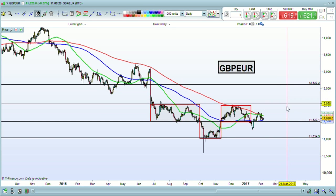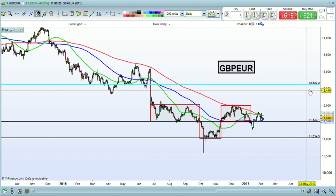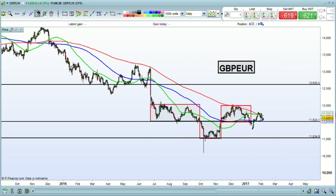Then ultimately, of course, and presumably there'll be some sort of resurgent pricing of sterling against euro, possibly again up to these sort of levels here at 126. So that's the situation. Bank of America Merrill Lynch very bullish in the longer term for sterling against a basket of currencies.